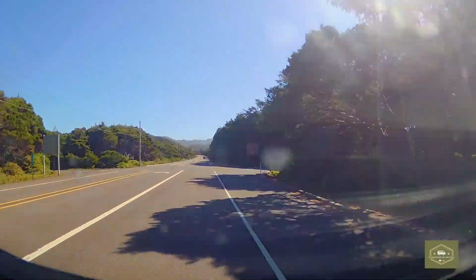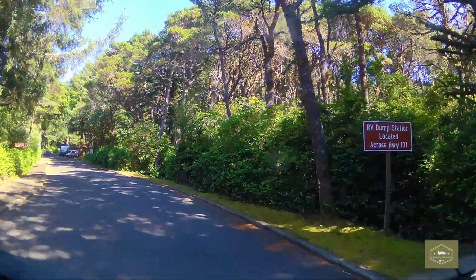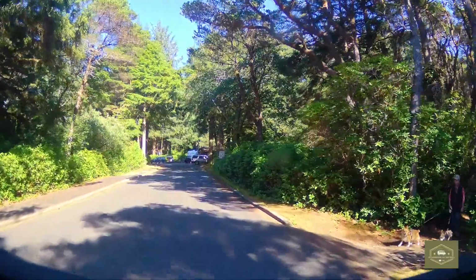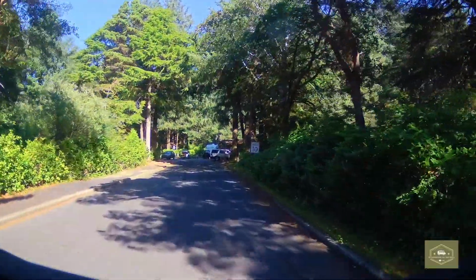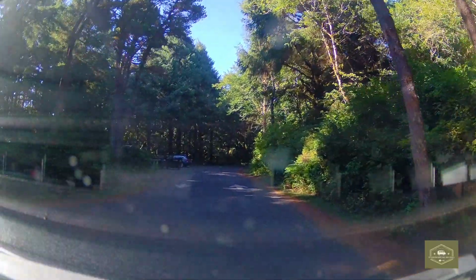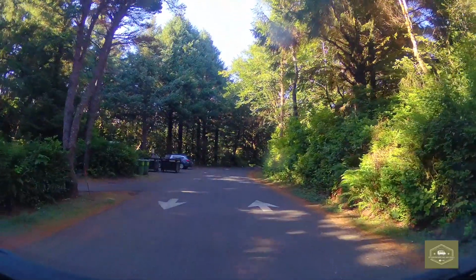It's not wide enough to stop there. We don't need to worry about dumping. Camping. Oops, 14. Oh, right next to the garbage cans. 15. Oh, great. No, that's okay.